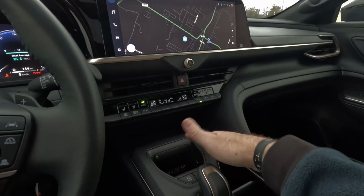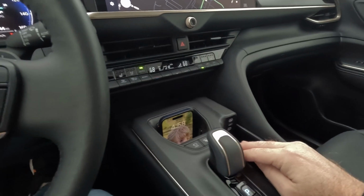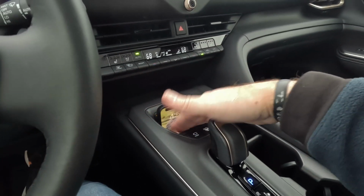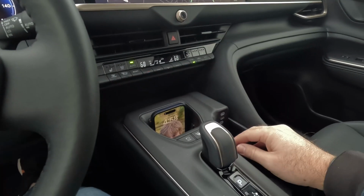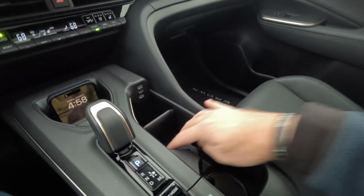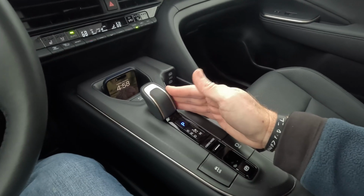A little bit different layout to the storage here. We do have a Qi wireless charger that is vertical in this one. Holds my iPhone 14 Pro Max quite nicely. But then we've got all this space right in front of it that I'm not quite sure what you're supposed to do with. So I think the Avalon had just a little bit more usable room up here for storage. But we do have a little bit of storage here. This is removable, so you can have a little bit wider opening. A couple cup holders right here, and then the new actuator for the 6-speed automatic transmission in this.